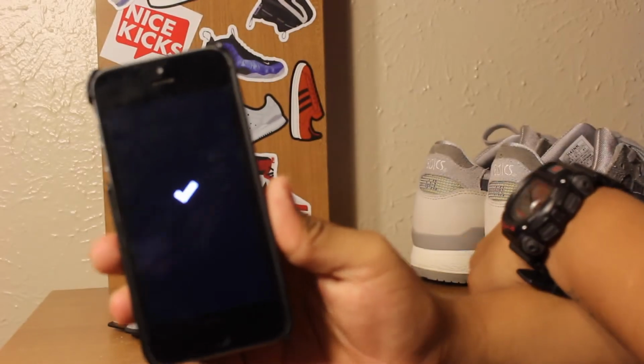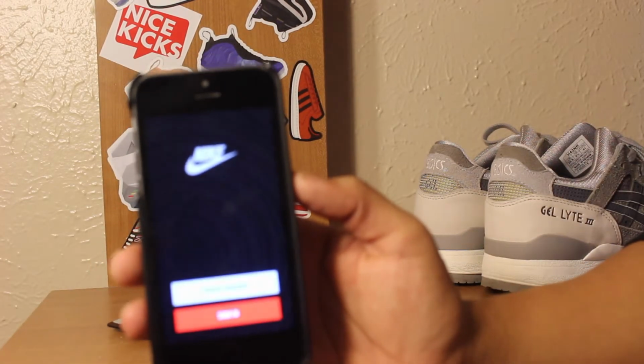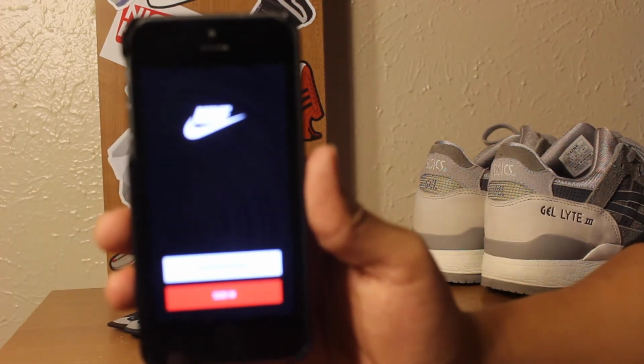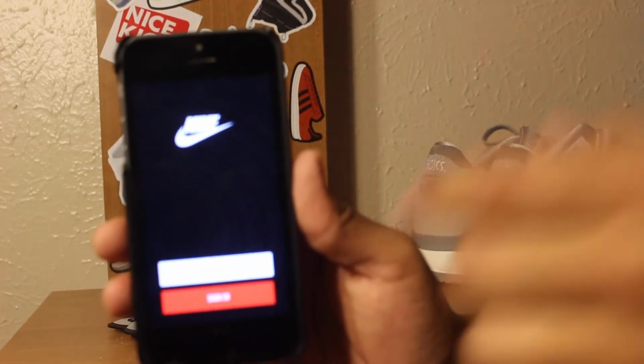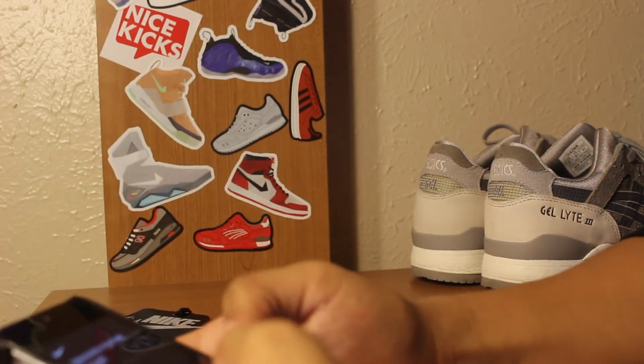Once you do it, since I've had it for a couple months, I've never logged out. You pretty much just stay logged in, and then it's going to ask you to create an account or sign in. I already created an account, so I'm just going to sign in real quick.